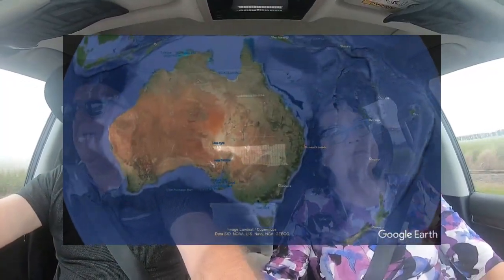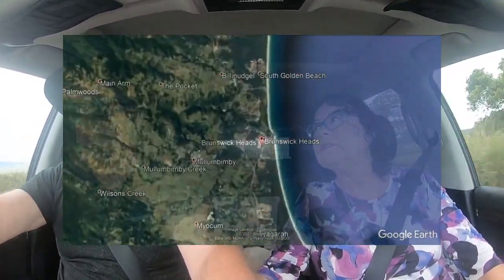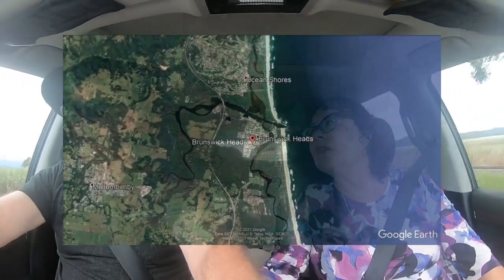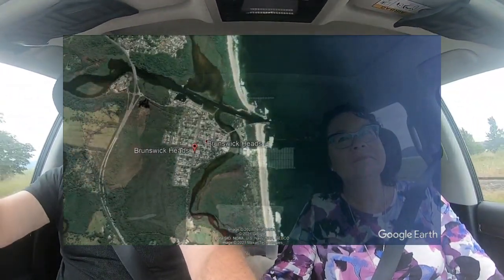Alright, heading from Canungra to Brunswick Heads. Spent some more time with the family, which is great. Catch up with the grandkids, so we miss them. That's one of the things we miss on the road, is we do miss the grandkids a bit. So it'd be good to spend some time with them and catch up with the family.